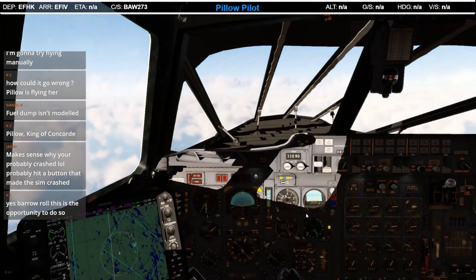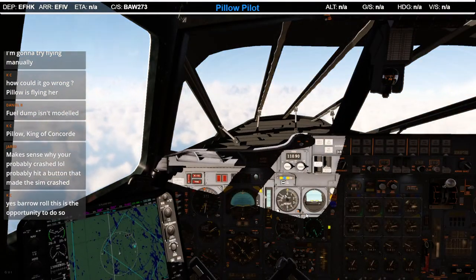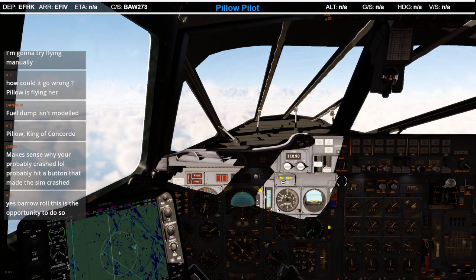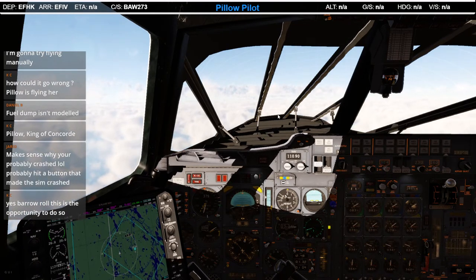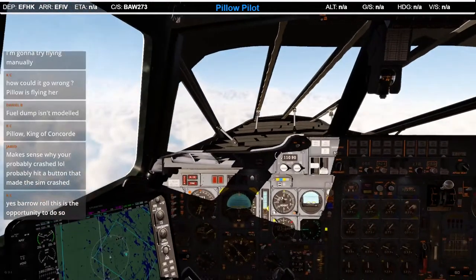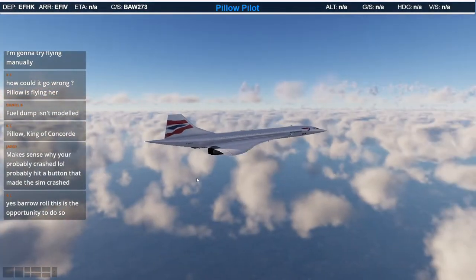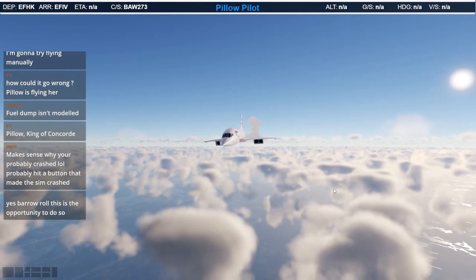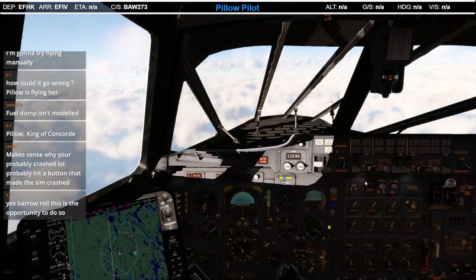Okay, right, descending. Let's start our descent down then. So we'll look for 350 knots. Auto throttle works. Let's go for 350, let it do its thing. Let's descend. Easy. Oh, the nose is really bumping around.